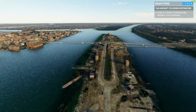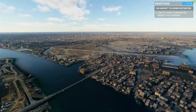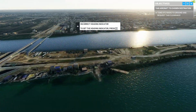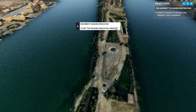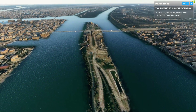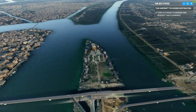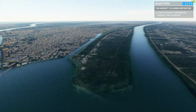Is this the place that they showed in the video? How close is Najaf? Is this the place that they showed in the video where they blanket bombed it? And they blanket bombed almost the whole thing? I know it was one of these islands in the river. And I assume this is the Tigris Euphrates now.